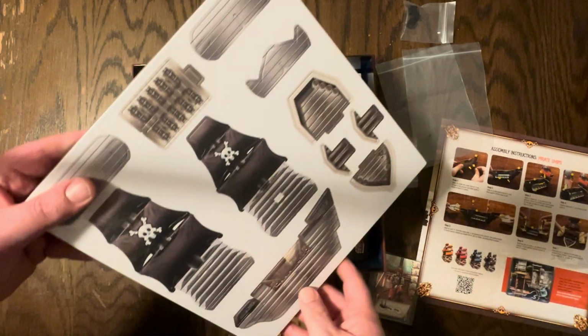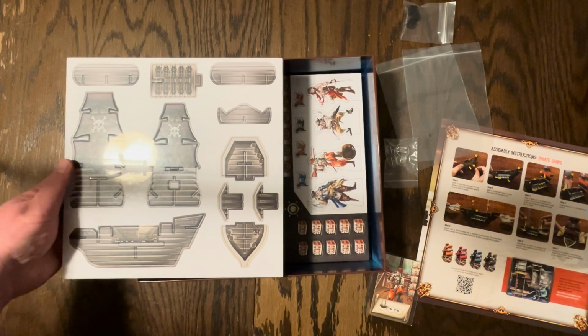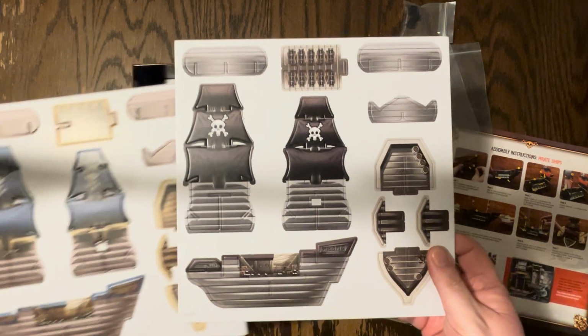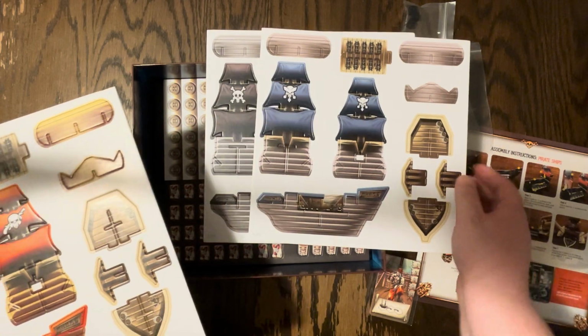Alright, so here we have the different ships and the tower that you can use. Let me see if I can open this up here. There'll be a cut right here until I get back. Okay, we're back. So we have the different ships. You also have... okay, now this actually is really cool. So you have four different ships you can choose from.